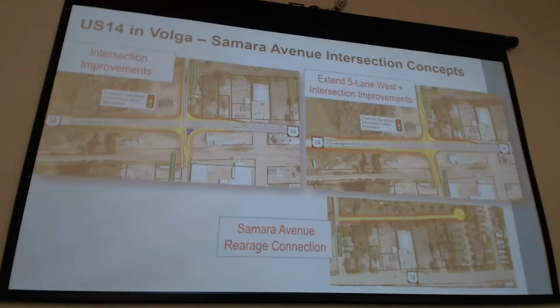The concept there on the right, essentially it extends the 5-lane section further west. So essentially, by the time US 14 gets to the Samara Avenue intersection, it's built out to the existing configuration, the 5-lane section through there. So not only does that help with the operations and safety for that eastbound traffic, but also for the westbound traffic. There's been many instances noted, essentially traffic trying to cut across someone right there as it merges down to a single lane just west of the intersection. That's a pretty tight spot. There's been some concerns with that. Essentially, this extends things further west and then merges down further west of the intersection.